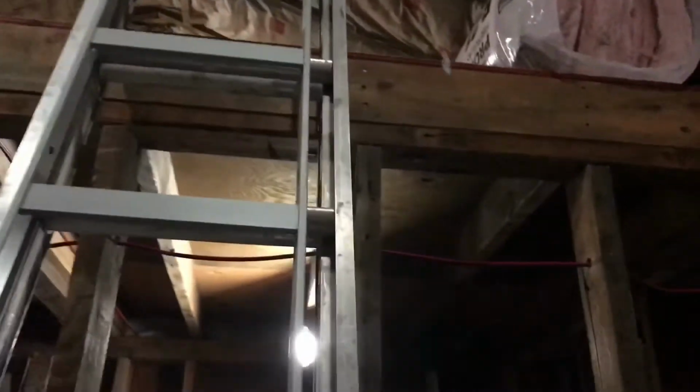So here we are. We finished putting in the lights, all the insulation inside the tiny cabin, the loft upstairs.